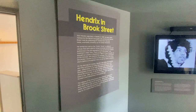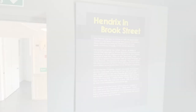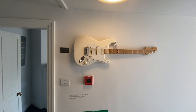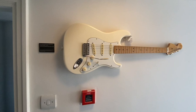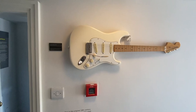Thank you, John. So there's more about him in his early years. He was marked by his family's struggle with poverty and alcohol. Music was all-consuming for Hendrix from his early teens, eventually crowding out his formal education. Right, let's head in here. This is the original 18th century staircase that Jimi Hendrix used to get up to his flat. And the guitar is a Fender Stratocaster limited edition 2015, generously donated by Rob Dickens CBE. The guitar features signature touches and unique appointments based on Hendrix's distinctive flipped over guitar. My apologies, my eyesight is getting worse as I'm getting older.